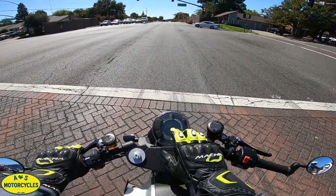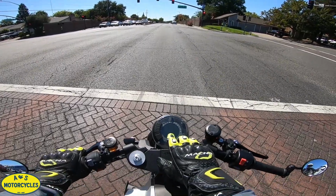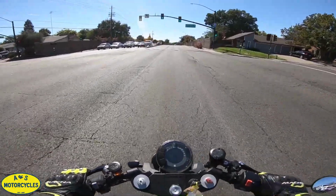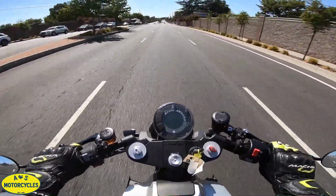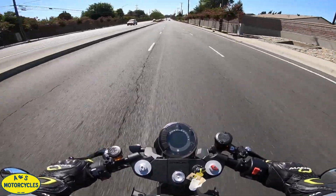When I left the dealership, that's kind of interesting, it took quite a while for the fuel range to come on. So it does have a fuel range. We've got 50 miles, just over a half a tank. 75 horsepower right there.